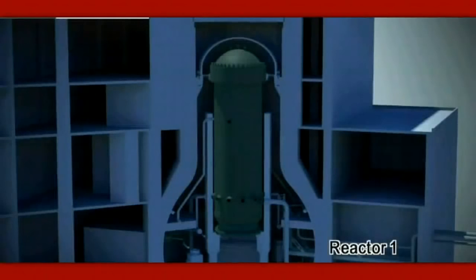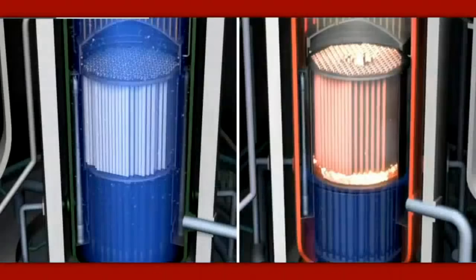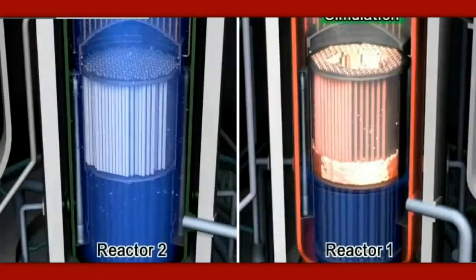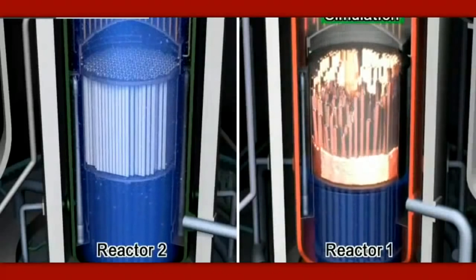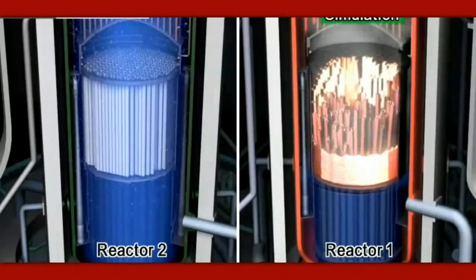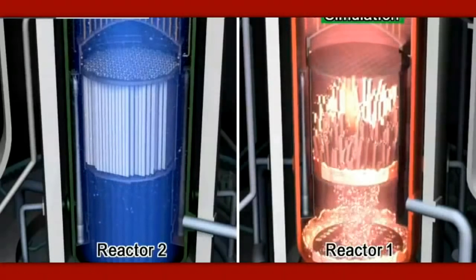The temperature of the nuclear fuel in Reactor 1 soared and released hydrogen that filled up the building. Workers at the scene had been focused on Reactor 2, but the first to melt down was Reactor 1. At about 4 o'clock the following morning, in the main control room.